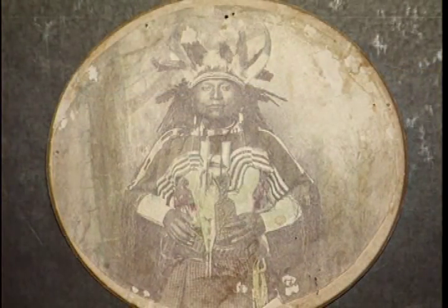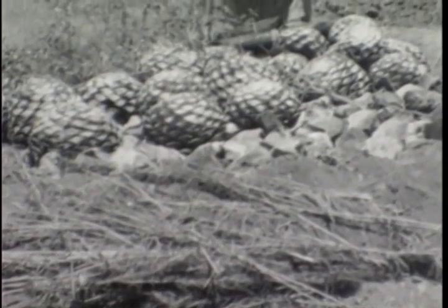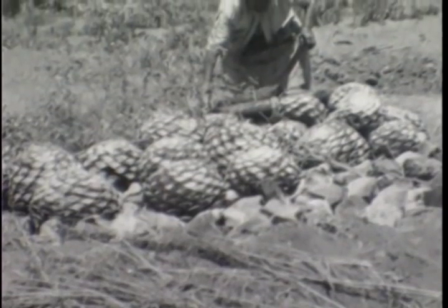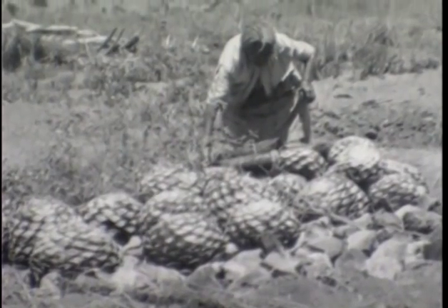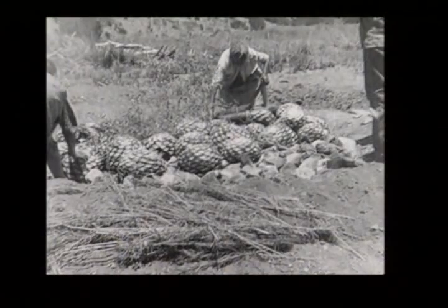We called ourselves Natdahindende, or the Mescal people, for our reliance on the mescal plant as a prized food source. The roots were cooked in underground pits and then eaten when needed, as this plant could be safely stored for long periods of time. Today, many refer to us as the Mescalero Apache.